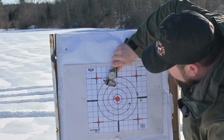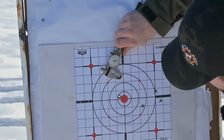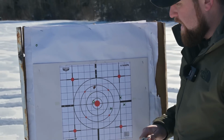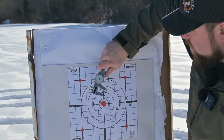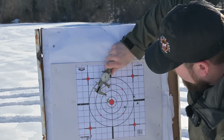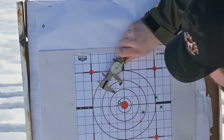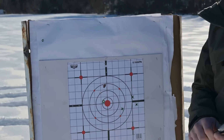Center to center, we're looking at just under a half an inch. And from that first cold bore shot to the center of that group, because that group is so small, I'm just going to use the center of it. We're looking at 1.25 inches.